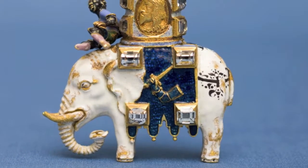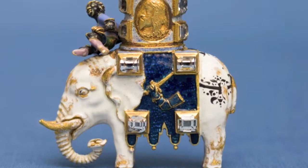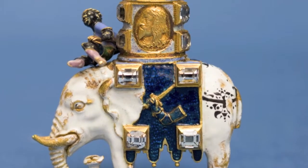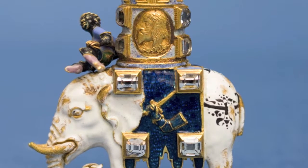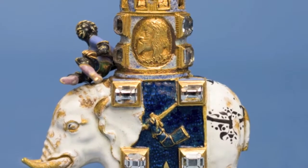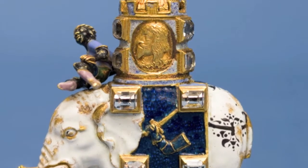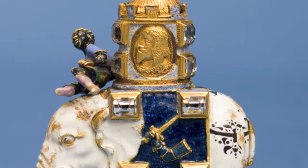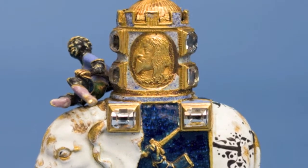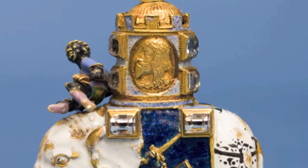Another object with a somewhat larger historical notoriety is the Order of the Elephant, the most prestigious order in Denmark and one of the finest and oldest orders in the world. The elephant thus represents Christian virtues, and the fort along with the little black warrior on its back is possibly a link to Denmark as a colonial nation, or they could be interpreted as the symbol of Denmark as the defender of the one true faith.